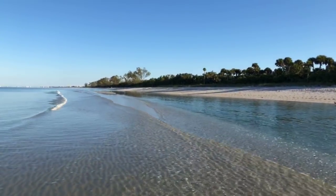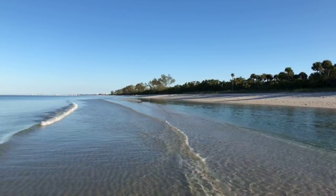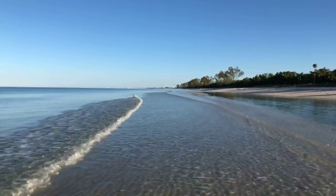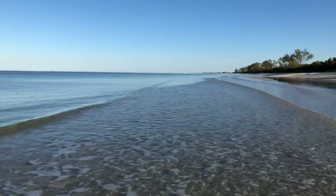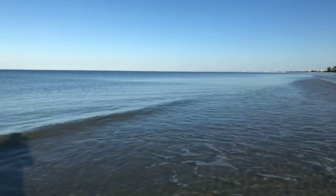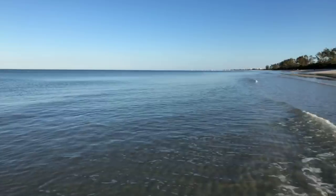Well, let's start walking up the beach and see what we can find. Check in with Roy. Yesterday, we were so lucky. We had three dolphin sightings yesterday morning. That was just really, really cool. Keeping our fingers crossed that they'll come by again this morning, as I march up the sandbar here.